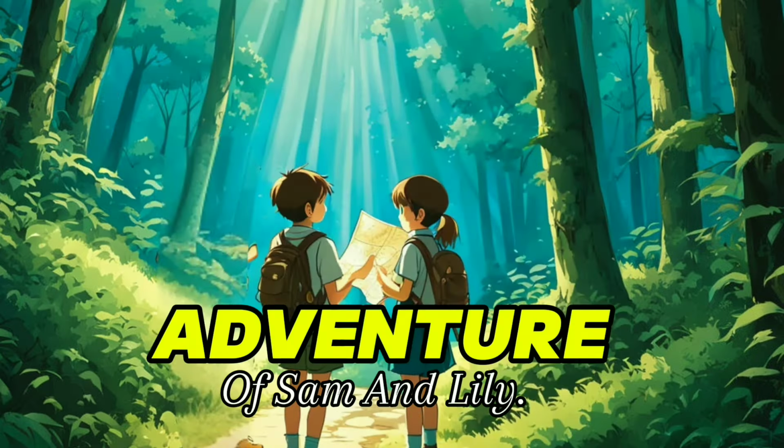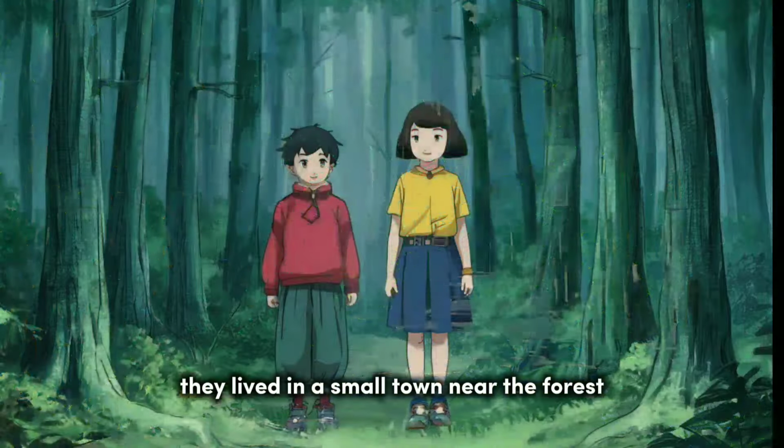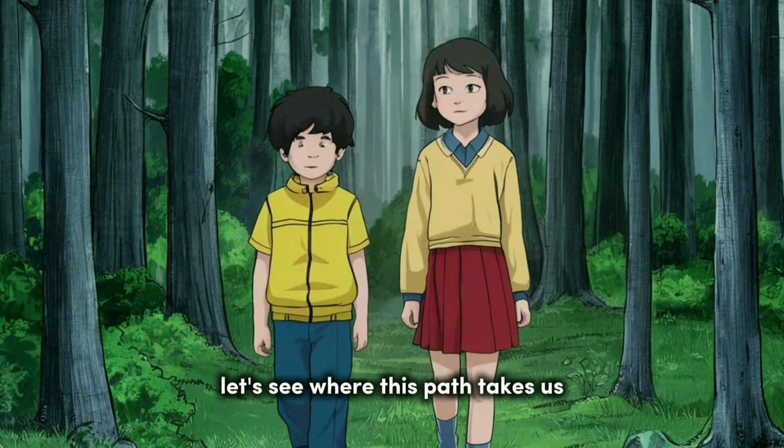The Adventure of Sam and Lily. Sam and Lily were best friends. They lived in a small town near the forest. Every Saturday, they went on adventures together. One sunny morning, they decided to explore a new path in the forest. "Let's see where this path takes us," Sam said excitedly.